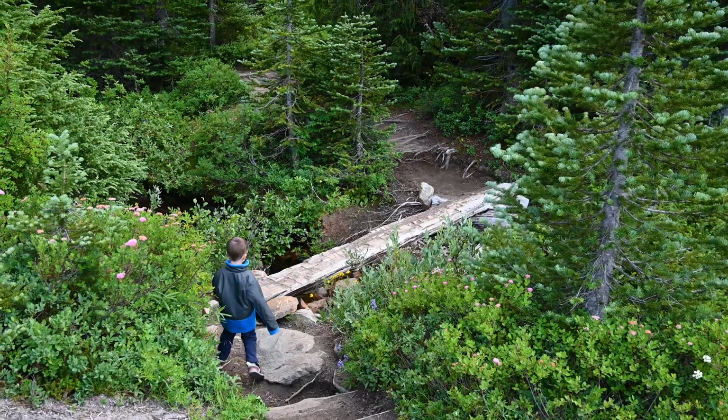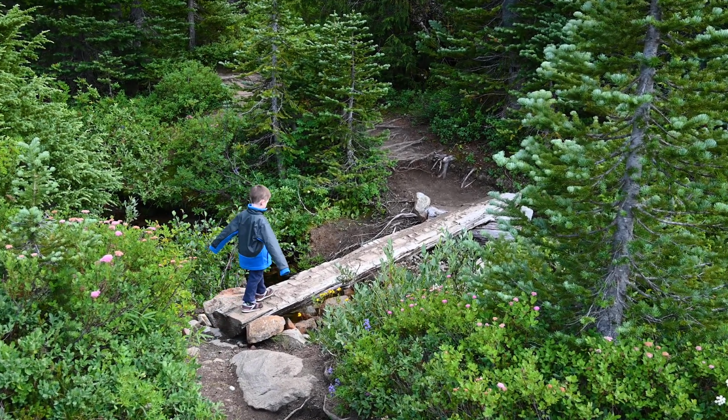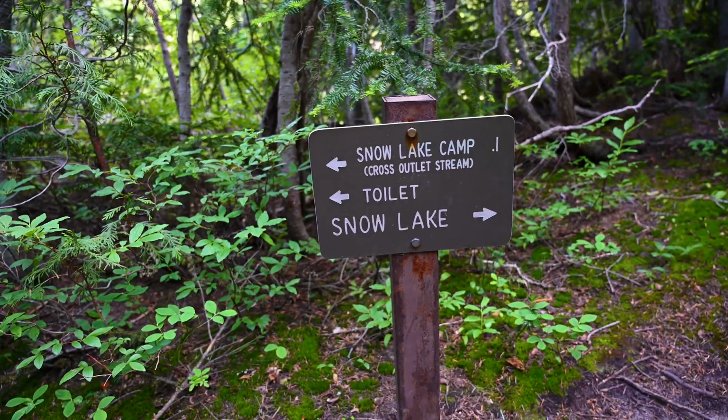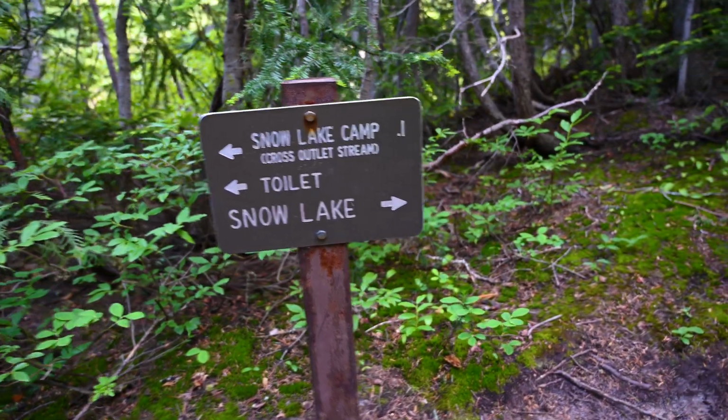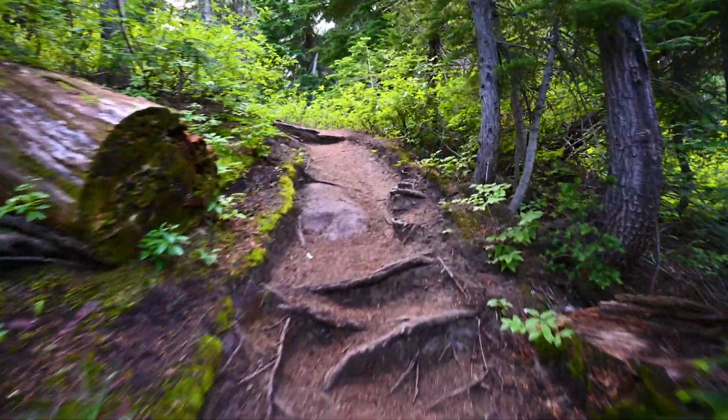Another half-mile walking brings you to Snow Lake. Taking a right at the junction leads to the end of the lake. Alexander and our little one played at the Wilderness Campground while I explored.